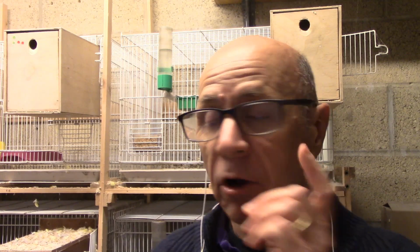This hen will come out, go back into the flight. I will keep an eye on her in the flight. If it looks like she's in real condition and ready to go down, I may well find her another cage later on, again in the breeding season, probably with a different cockbird.